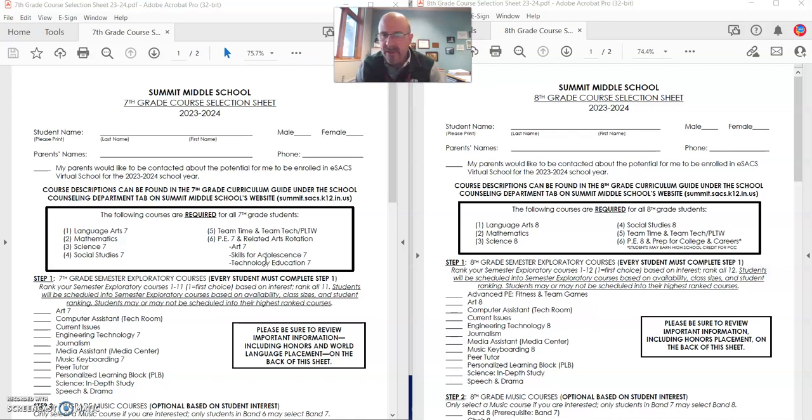Force. And then if you're going to be an 8th grader next year, same classes. However, the 6-week rotations will look a little bit different. You are going to have a semester of PE and then 1 semester of what's called Prep CC, Preparing for College and Career, and that is a high school credit earning class. So we're excited about being able to offer that to you. So those are the required classes, which leaves both our rising 7th graders and rising 8th graders with 2 slots in their schedule for elective choices.